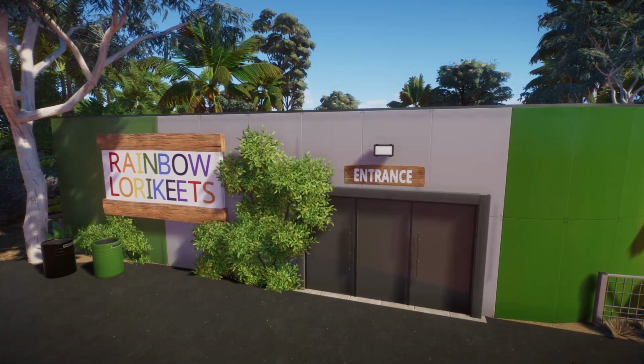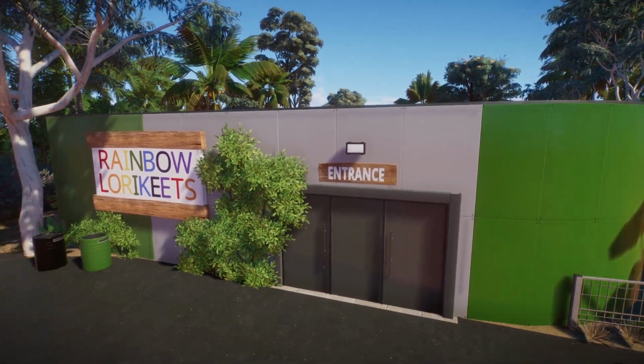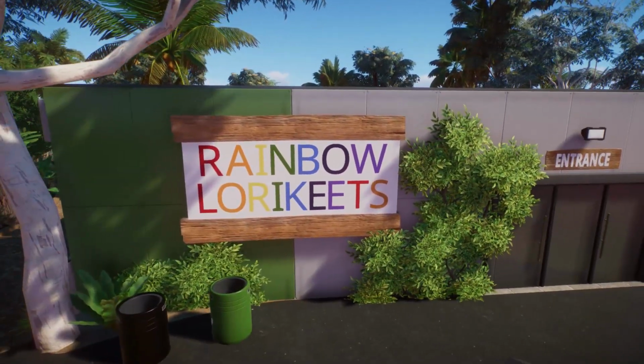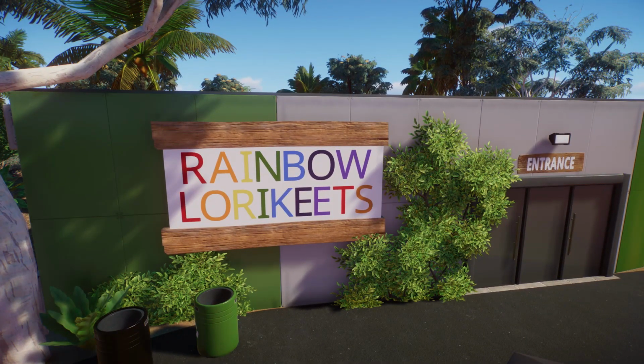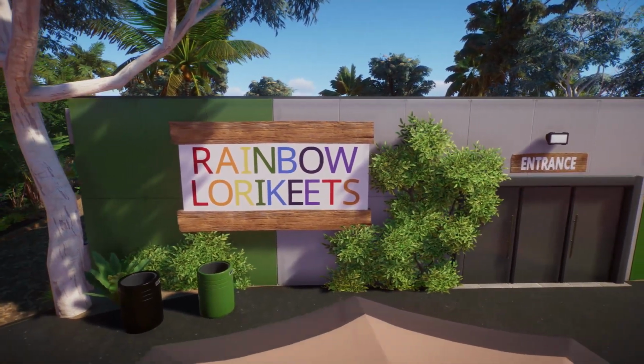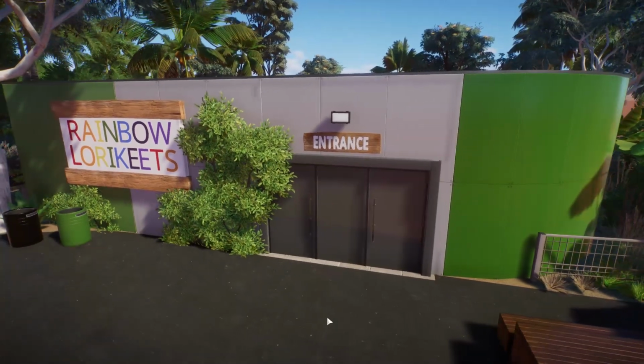A little bit of plants on there. I made a sign, rainbow lorikeets. I couldn't think of a nice quirky little title for the building, so I just went with rainbow lorikeets. And then this is the entrance.